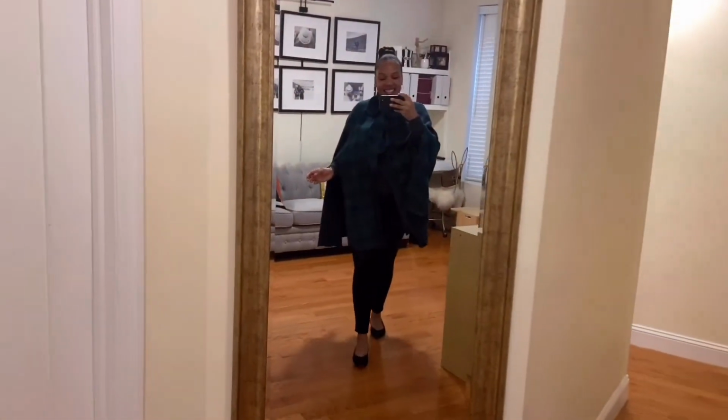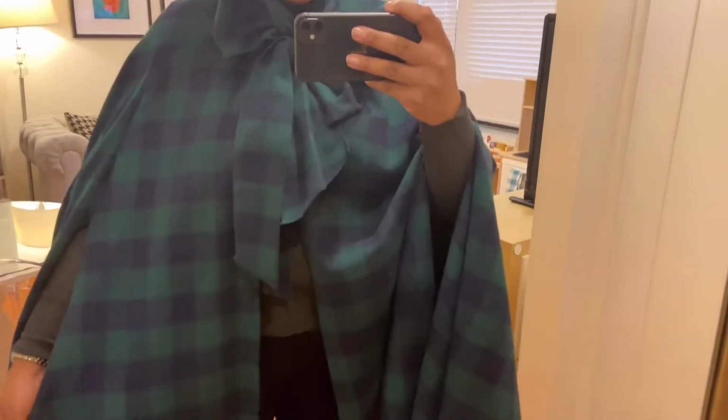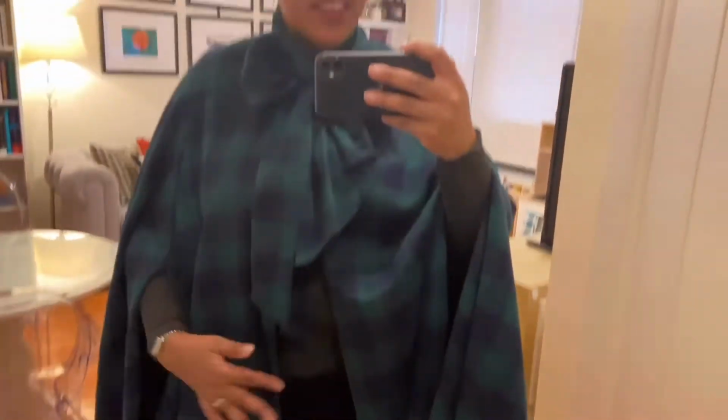All right, this next piece might look familiar if you watched my winter coats video that I did a few months ago. But it's this beautiful, gorgeous check plaid cape. I love this piece. I don't wear it often enough, but I love it.